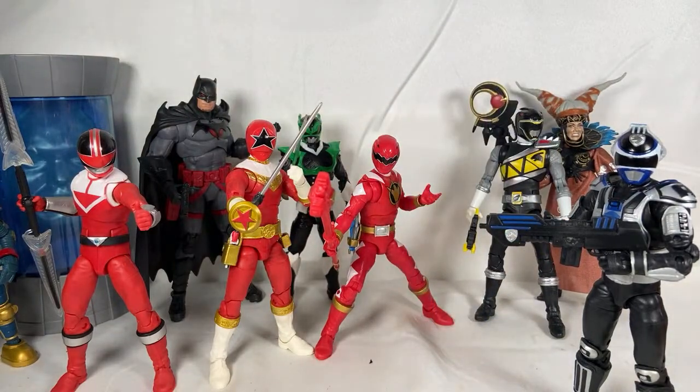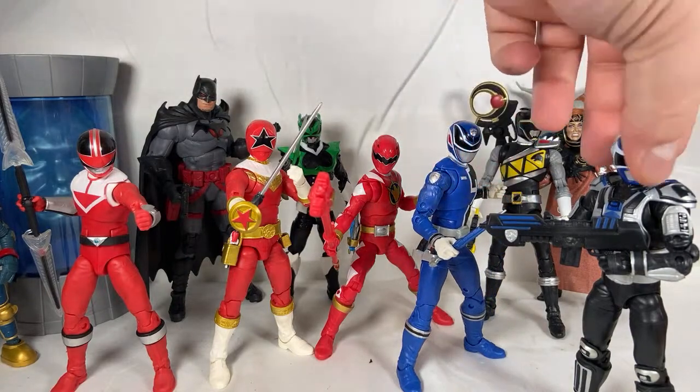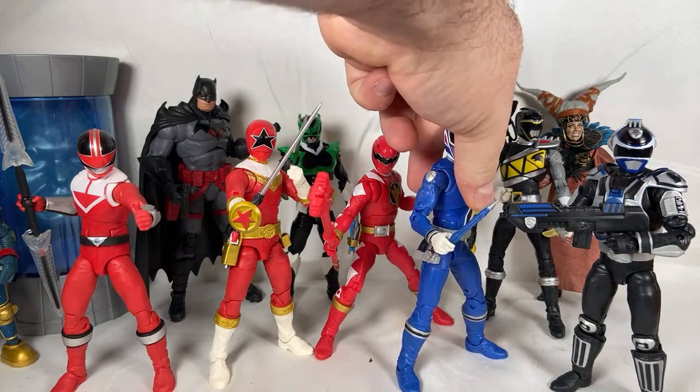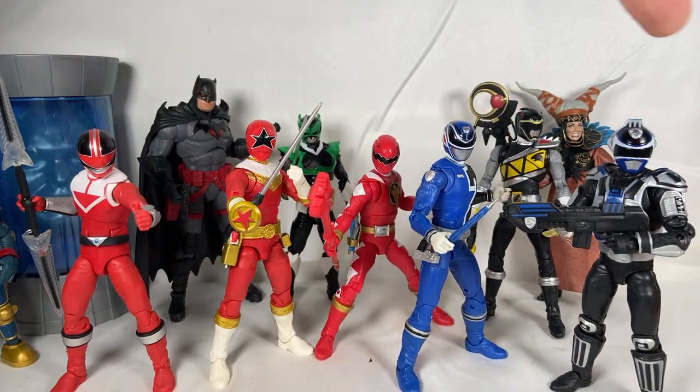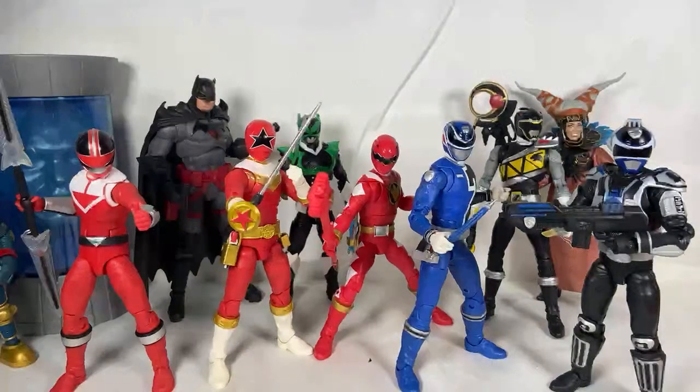I want to get his sniper rifle out. I need to find that. Where's that bag of accessories? I can't. Anyway, you get my drift. But Sky's a cool figure. Like I said, I want pretty much reviews of all these over time, just kind of trying to wait for some of the hype to die down on some of these ones.